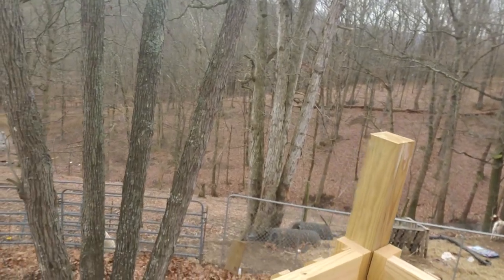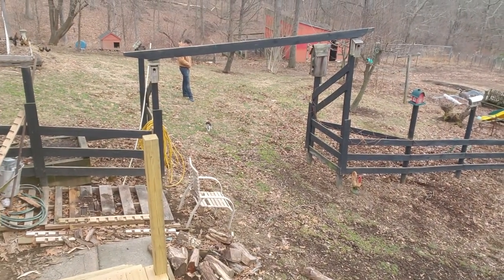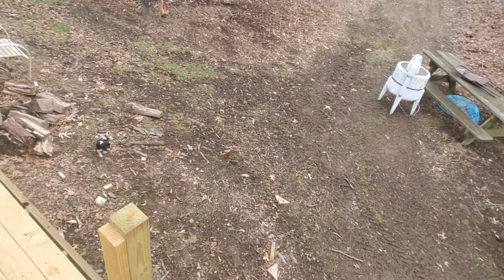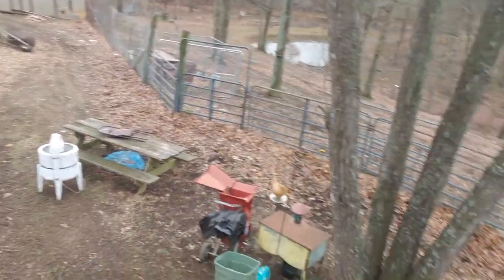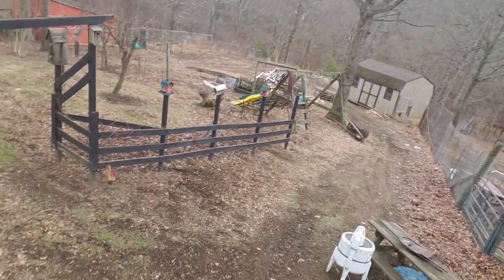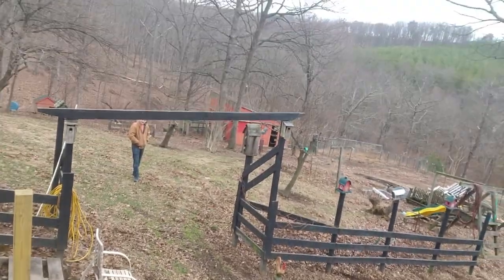Show him that little puppy one more time. Look at that little puppy. Hey, little puppy. You can't come up here. He's looking over at these guys. He wants to come up. What's the matter, little puppy? Where'd he go? Under the porch, of course. Nice place to hide.